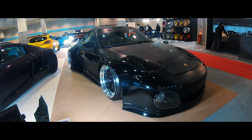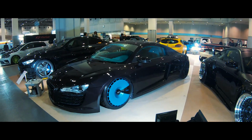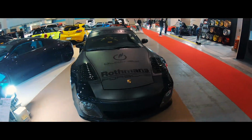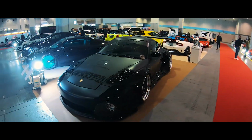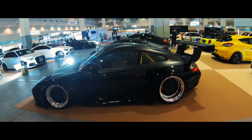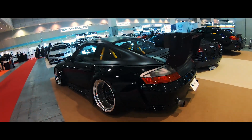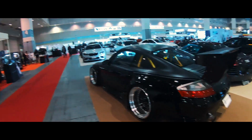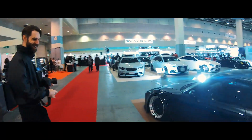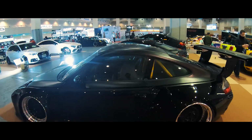Flat black on gloss black two-tone. These Nakons probably somewhere around here. We'll run into them this week. Hello, sir. Good to see you. Good to see you again. Stay out of trouble.